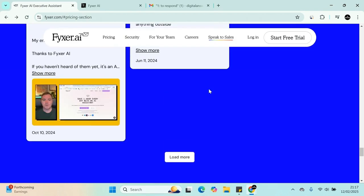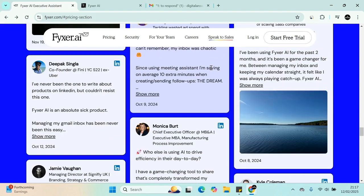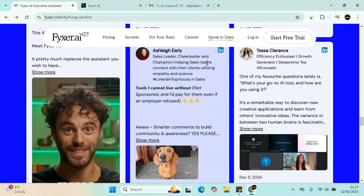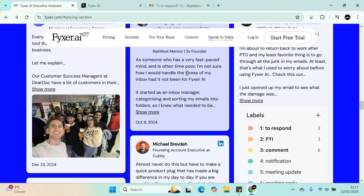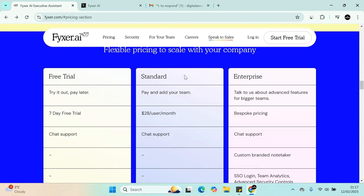So yeah, this is Fyxer.ai. Again, a really neat app that you can use. Does it live up to their claim of saving 1 hour a day? Does it help to reduce a lot of stress and anxiety by organizing everything for you? Yeah, it does. I've been using it for the last couple of days, and it has organized everything for me. So I don't really have to look at my main inbox. I can quickly look there and just see what I need to reply to and what I need to do. So it helps you that way.